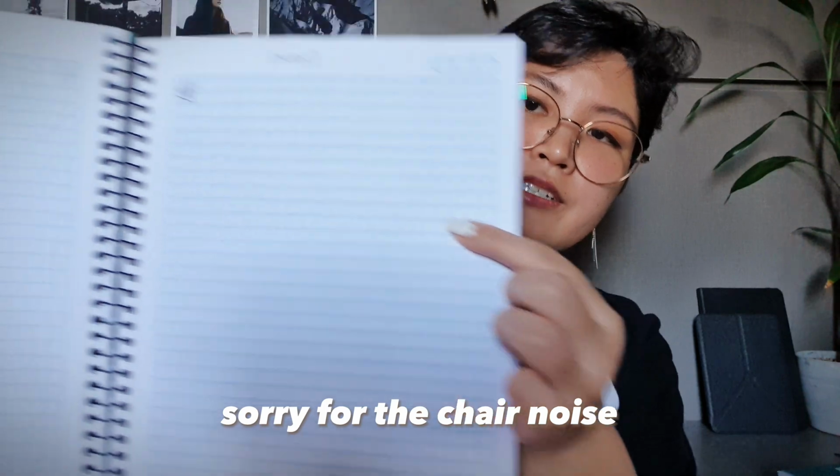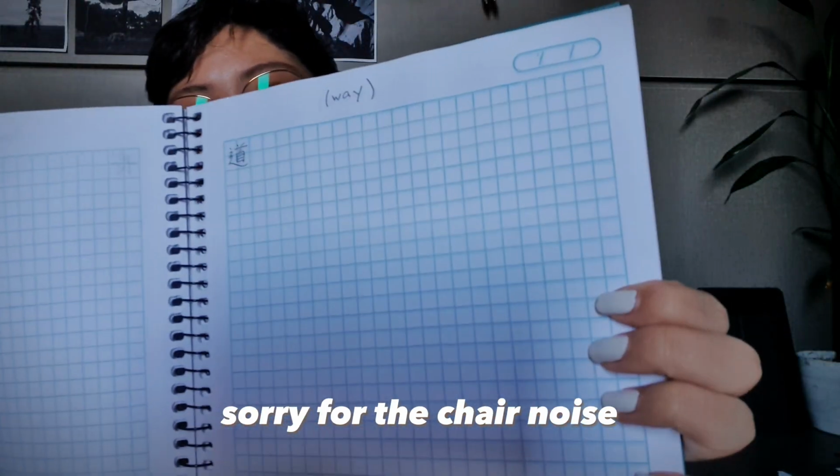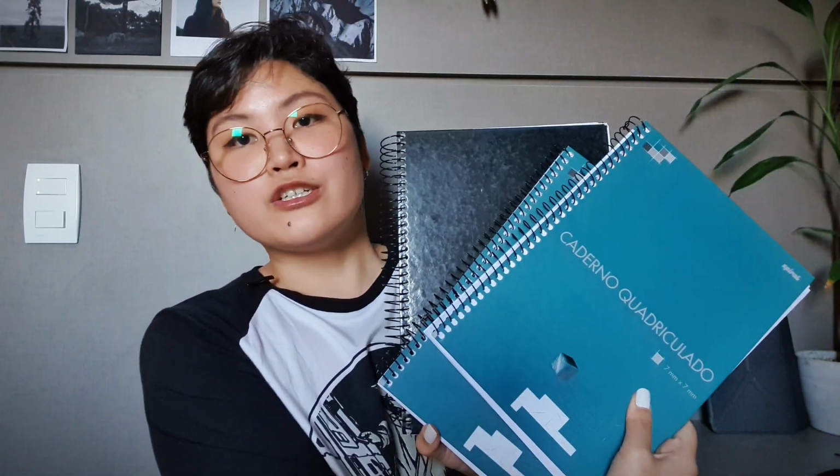So the unconventional way is taking some notebooks. I like these ones that have squares so I can divide them. This is new, so I haven't been studying with this. I actually already have like 3 notebooks full of kanji.